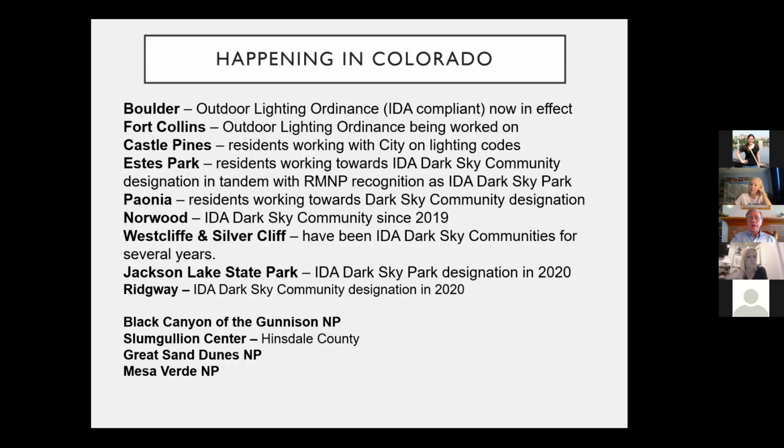Here's what's happening elsewhere in Colorado, in case you're wondering. Boulder, an outdoor lighting ordinance is in effect. Fort Collins, they're working on one. Castle Pines, they're working on lighting codes. Sky community designation to go along with Rocky Mountain National Park being an IDA dark sky park. Paonia is working toward a dark sky community designation. Norwood is one. West Cliff and Silver Cliff, they've been dark sky communities for many years.